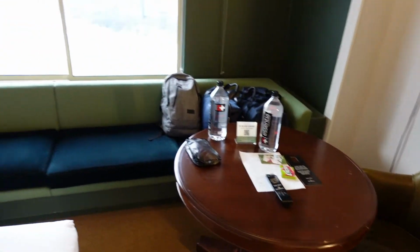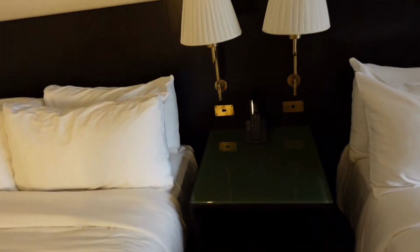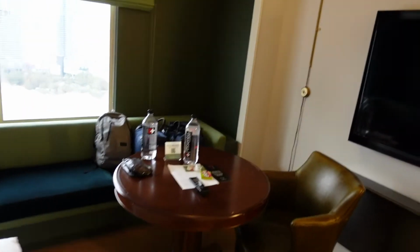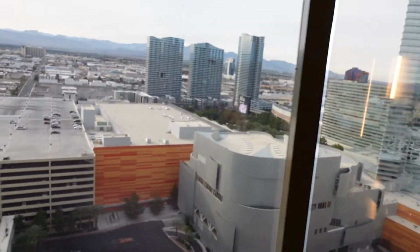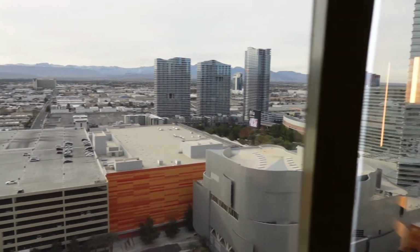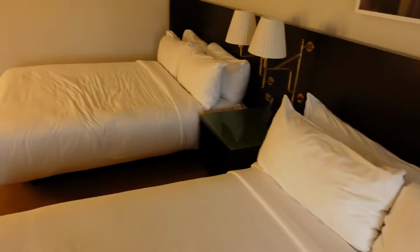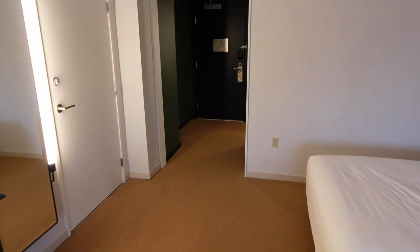Chair, table, nice big couch, sitting area. Have the phone, some outlets back there. And in this particular room, this is the view of the valley, the mountains. That's the pool area down there. And yeah, again, 2 queen bed, Park MGM, the first non-smoking casino on the strip.